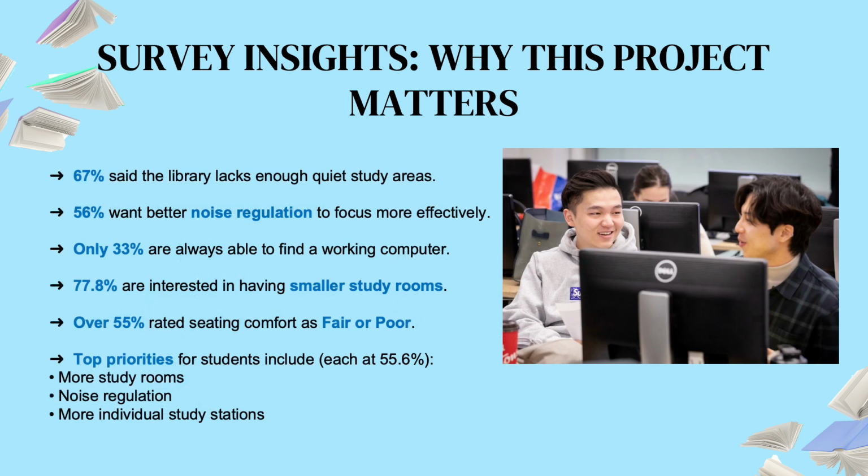When we asked about the kind of improvements students want the most, the top three were consistent: more study rooms, better noise regulation, and more individual study stations. As part of the renovation, and based on that, we will build 7 additional study rooms, incorporate soundproof walls for a quieter environment, install 10 modern tables equipped with charging outlets, and 7 smart TVs with whiteboards.